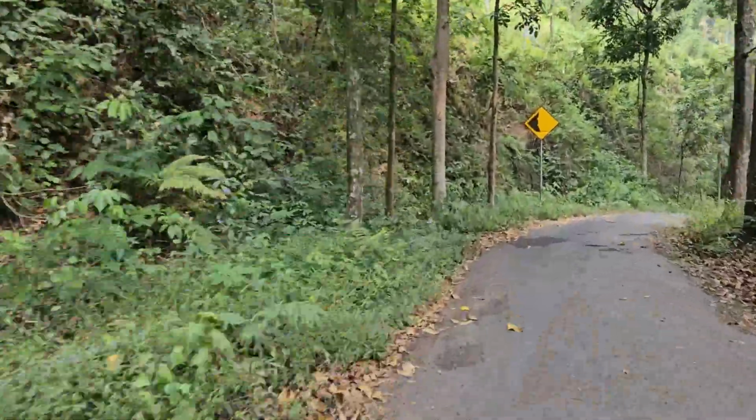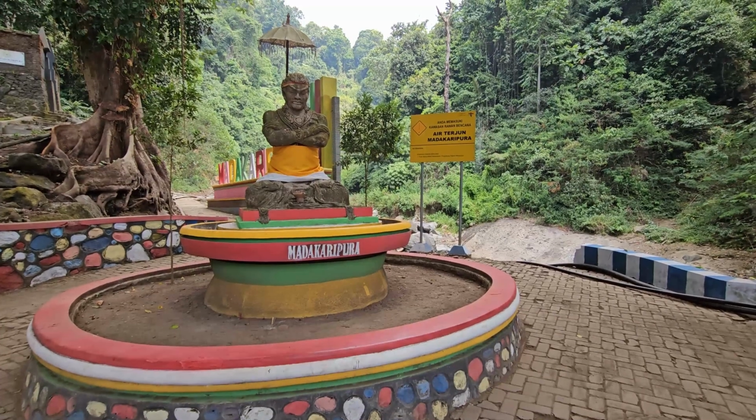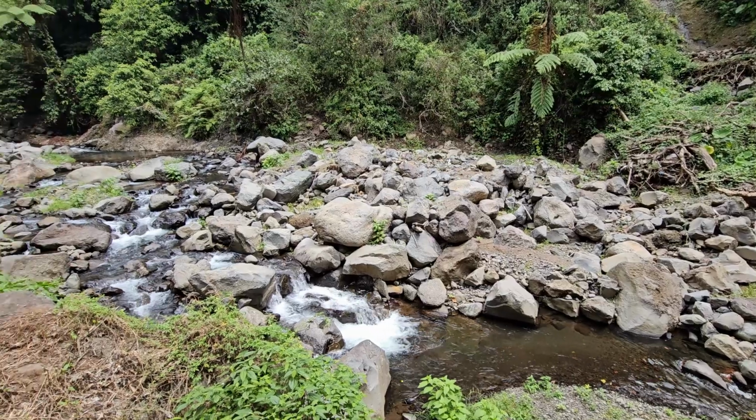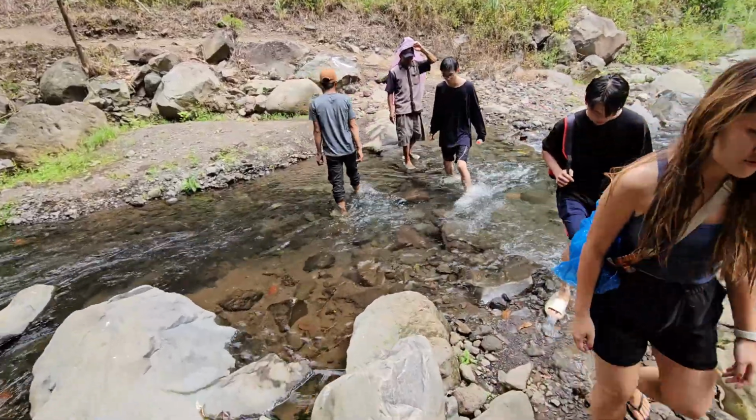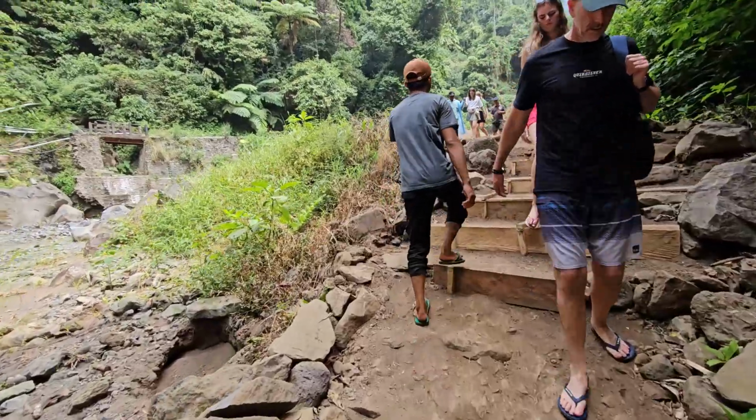The statue you see at the entrance is Gajah Mada, the commander-in-chief of the ancient Javanese kingdom of Majapahit. This is believed to be his final meditation place.